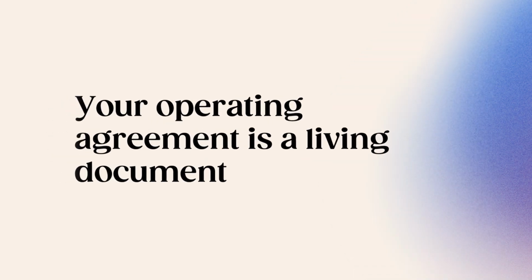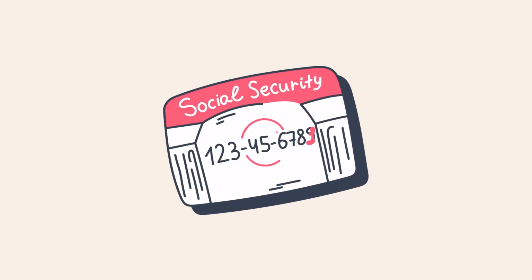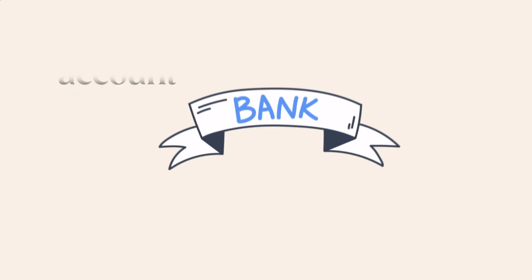Your operating agreement is a living document that should be updated each time there's a change in the membership or management of your company. Step number 5, apply for an EIN. Your employer identification number is like a social security number specifically for your business. It's a 9-digit number assigned by the IRS to identify taxpayers who are required to file business tax returns. Getting an EIN from the IRS is a federal tax requirement for registered business entities in the US, with few exceptions. An EIN is also necessary if you want to open a business bank account, apply for a business loan, and pay your business income taxes.